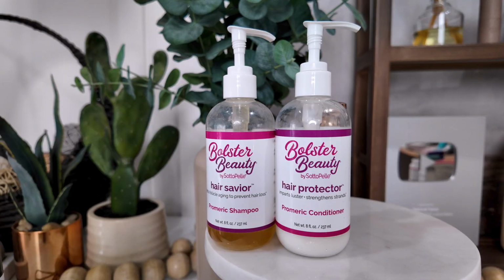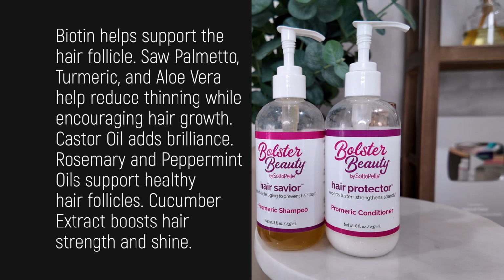The Bolster Beauty Hair Savior shampoo and conditioner has a great formula that has never weighed my hair down. Biotin helps support the hair follicle. Saw palmetto, turmeric, and aloe vera help reduce thinning while encouraging hair growth. Castor oil adds a brilliance. Rosemary and peppermint oil support healthy hair follicles. Cucumber extract boosts hair shine and strength.